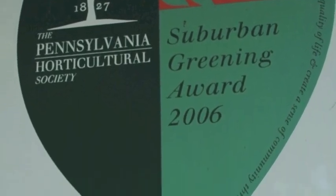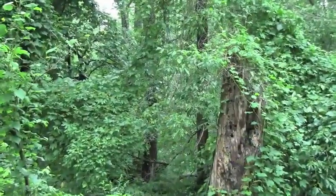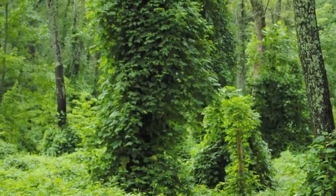Next, it was time to take a look at some of the Trust's ecological restoration projects, which include the control and removal of invasive plant species. The biggest problem we have here at the Pennypack Preserve is with a plant called porcelainberry, which is the vine that is climbing up on these trees.